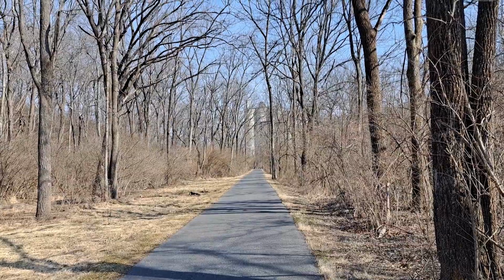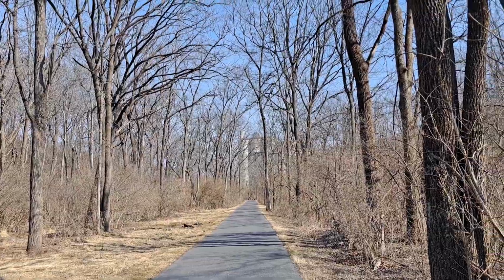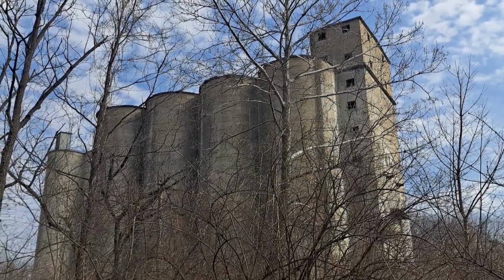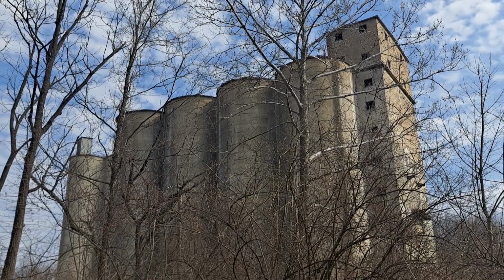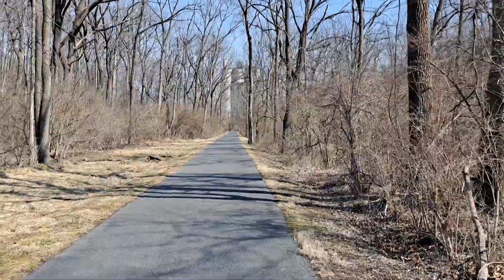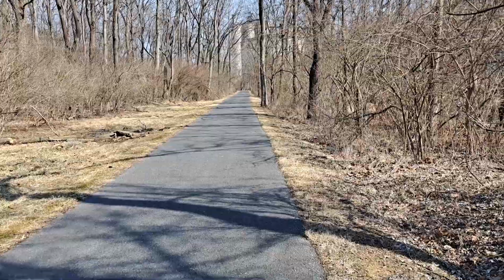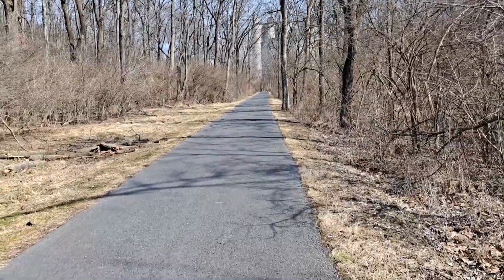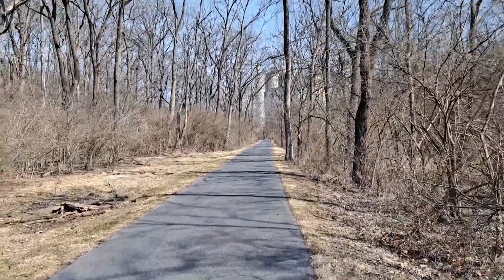You'll actually see it the closer we get, but that's one of the old cement plants from one of the cement companies that operated here in Egypt. The reason this trail is called the Rails to Trails is because this used to be railroad. Freight railroad would deliver to all the cement plants in the area, and ever since the cement plants shut down, there was no need for the rails, so they converted a lot of them into trails. Rails to Trails.